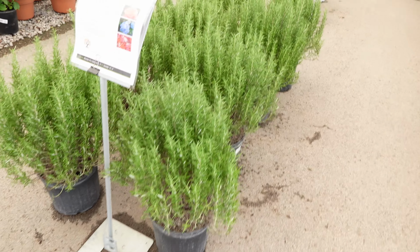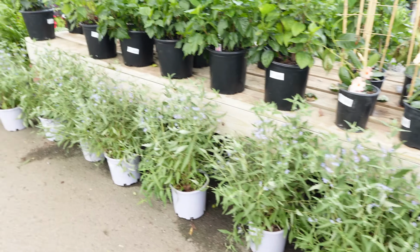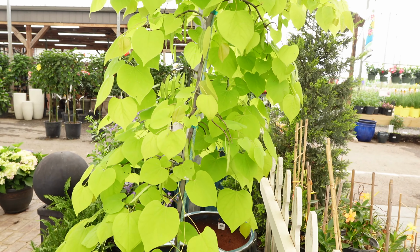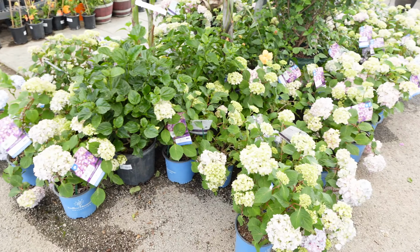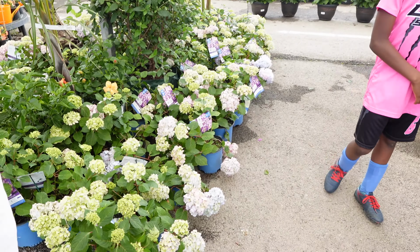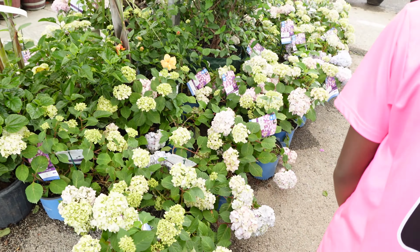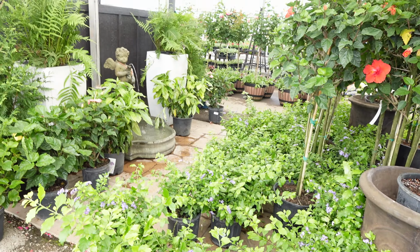Rosemary. Look how big this is. A Golden Falls redbud tree. $249. Oh my goodness. You see the $189? If you have a shaded flower bed and you're wanting to put some beautiful flowers that get pretty tall, these I 100% recommend. And they like acidic soil too. And the acidity in the soil actually changes the colors of the flowers. Oh, that's cool.